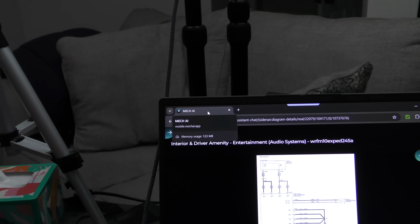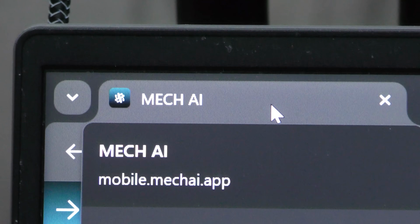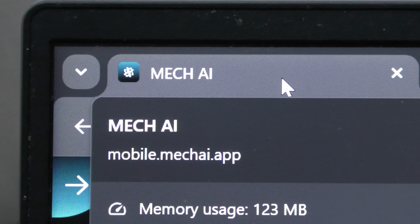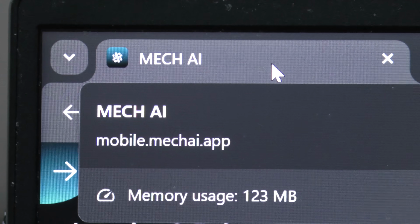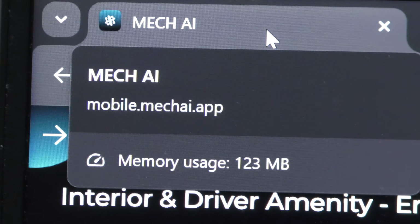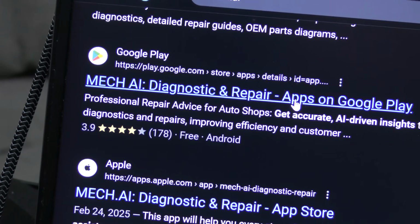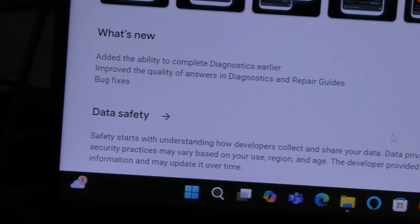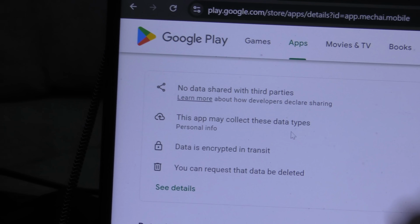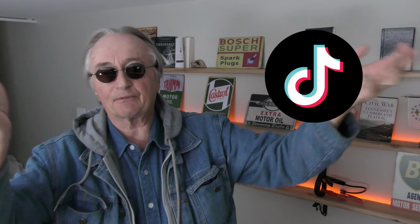And before I forget, I really like this thing, but like I said, you have to use capital letters when you're looking. You have to search for capital M, capital E, capital C, capital H, and then a space, then capital A, capital I. And as you see, it is an actual app on Google Play. And you can see it's Google approved. No data shared with third parties. It's a good app. This isn't some crazy Chinese app that who knows what they're doing with your data, what they're stealing from your phone. It's a company based in the United States.